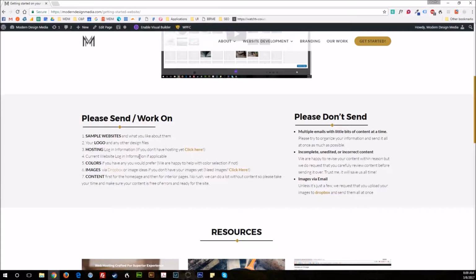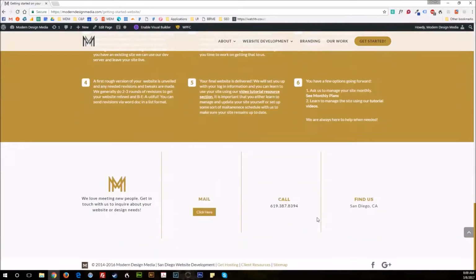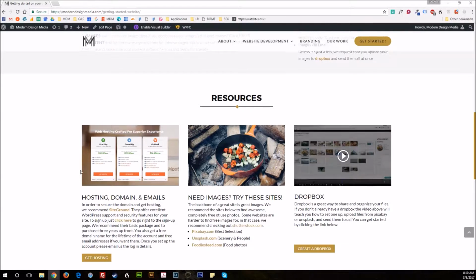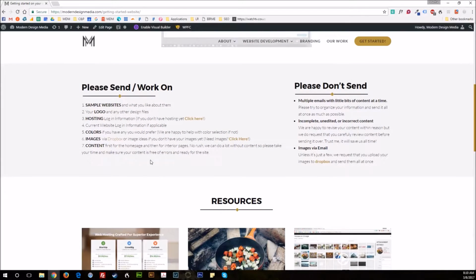Normally you won't have these right away, but we ask that you send all your images via a Dropbox account. There's also a video right down here that shows how to sign up for Dropbox and the steps to send any photos to us that you get in Dropbox. We also ask you to start gathering your images and then uploading them to Dropbox.